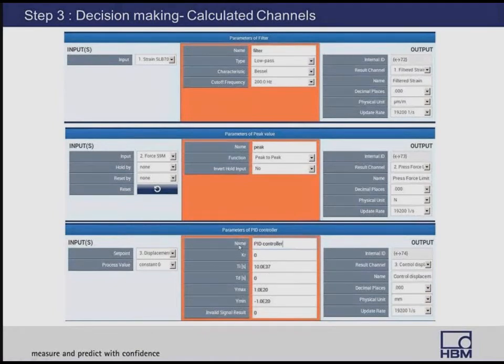This is a little more complicated, a PID calculation. I didn't have a temperature sensor connected, so I just chose displacement, but it's a voltage at the end of the day. And you have all the various aspects of the PID controller, the KR, the TI, the TD, the set point, and the result channel coming on channel number 3, and how fast you can run.